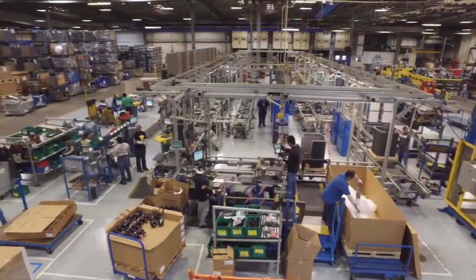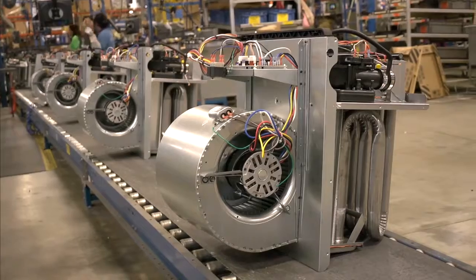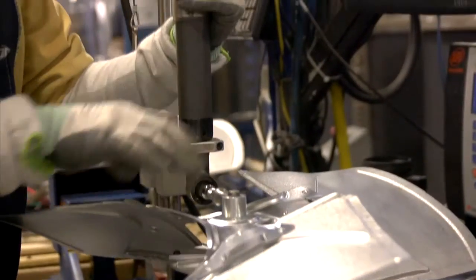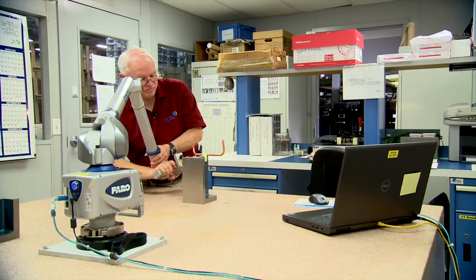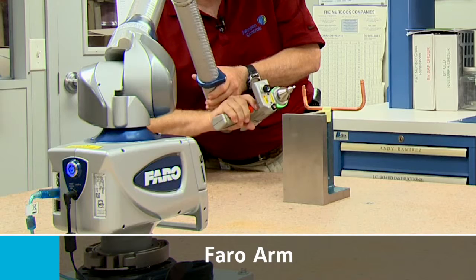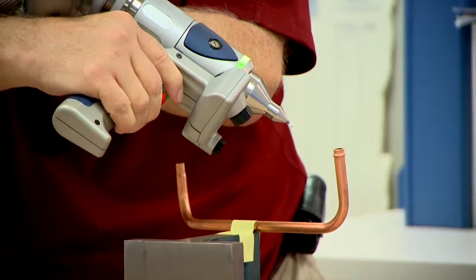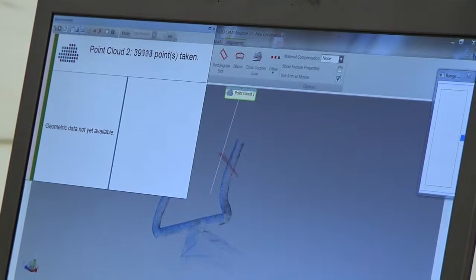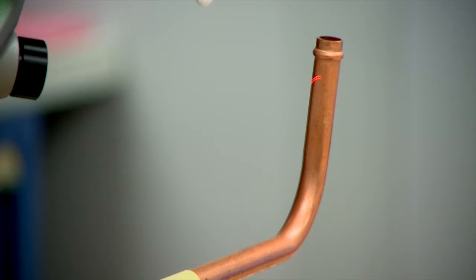Smart conveyor systems with barcoding are common in the automotive industry. The Wichita plant adopted other automotive best practices, such as the smart torque wrench for critical fastening operations. And they use a coordinate measuring machine called the Faro arm. If a part, like a copper tube, isn't lining up correctly, the tool can quickly pinpoint the issue. The Faro arm can isolate coordinates up to 5 decimal points, which is aerospace technology precision.